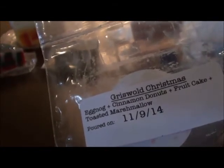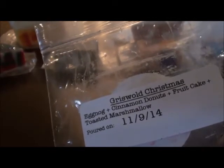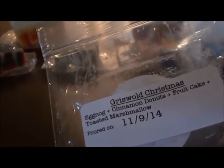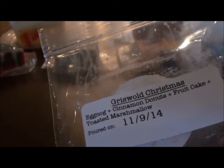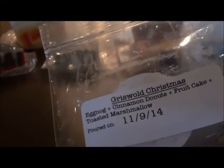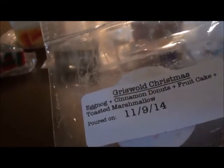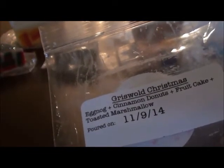But this is eggnog, cinnamon donuts, fruitcake, and toasted marshmallow. I really love eggnog scents, but I don't know that I'm getting eggnog off the top of this one. I think what I'm smelling is the fruitcake. Again, this one is blended really well. Nothing is standing out over another. But I think what I'm smelling is the fruitcake. And it's not bad. This is actually really good.